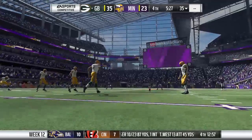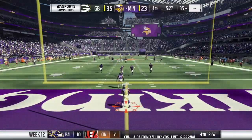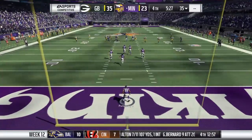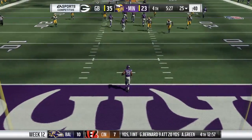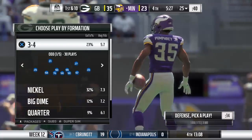Now it's Murray to kick this one away. That's fielded in the end zone. And no run back here. This will be a touchback, and it comes out to the 25-yard line.